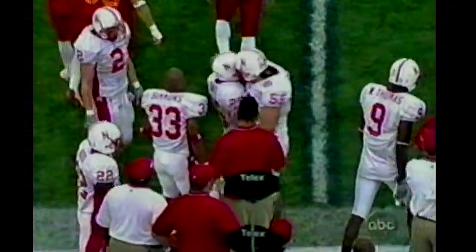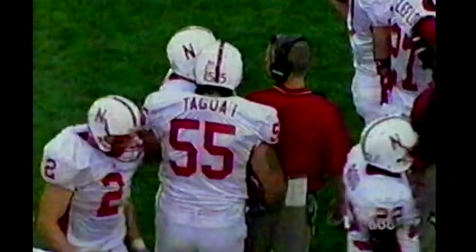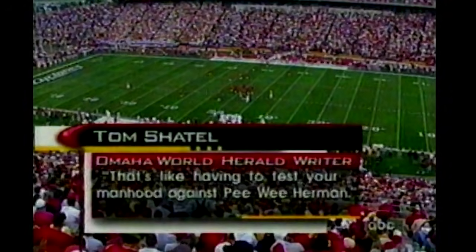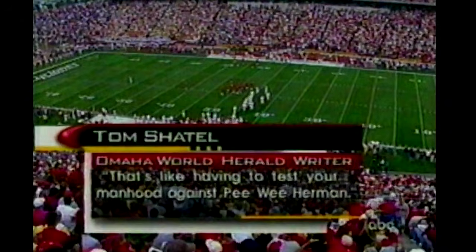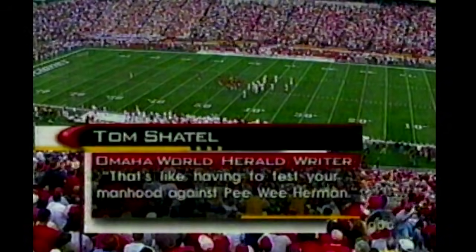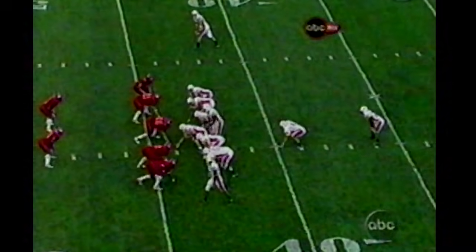Fine return. And, you know, they had beaten them 23 of 24 times. And when the Huskers were getting fired up, I thought the columnist over in Omaha, Tom Chattel, came up with a line that folks going up to Ames and having to beat Iowa State is like having to test your manhood against Pee Wee Herman. And you can understand why when you've beaten a team 23 of 24 times. Well, Pee Wee Herman's standing up pretty tall right now with a 26-7 lead.